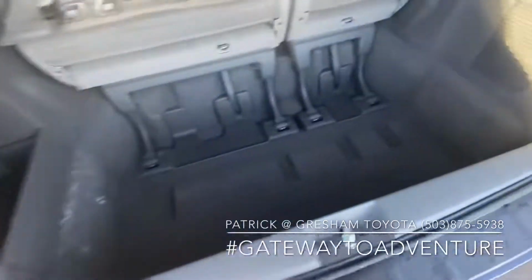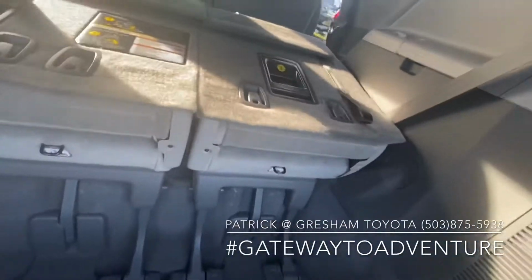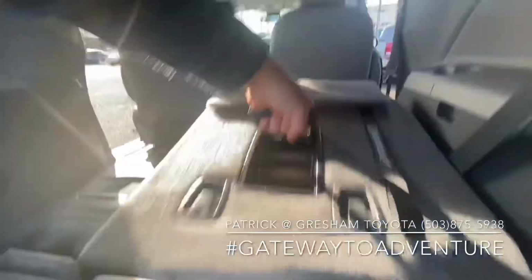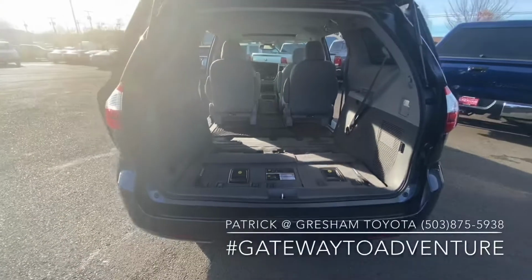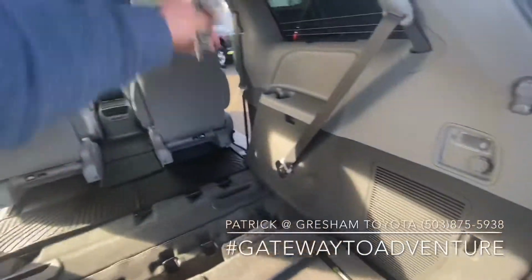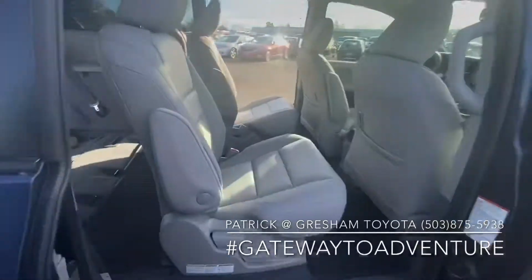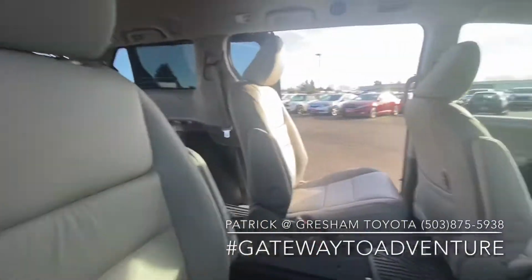Really big well in the back for cargo if the seats are in use. With them down, we have an amazing amount of cargo capacity in the Sienna. Three seating positions with seat belts for the rear row. Second row, captain's chairs. These can slide forward and back, of course, recline.